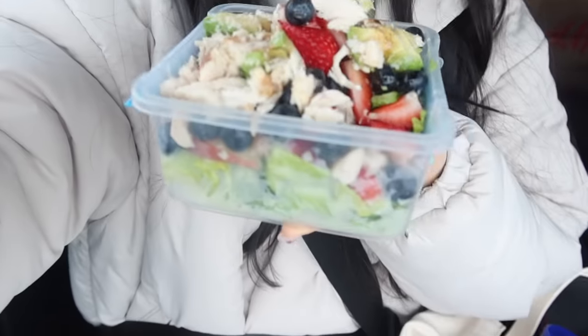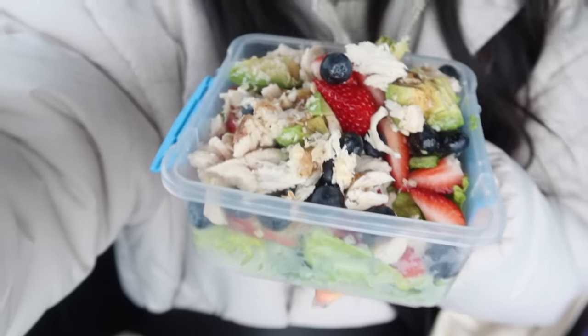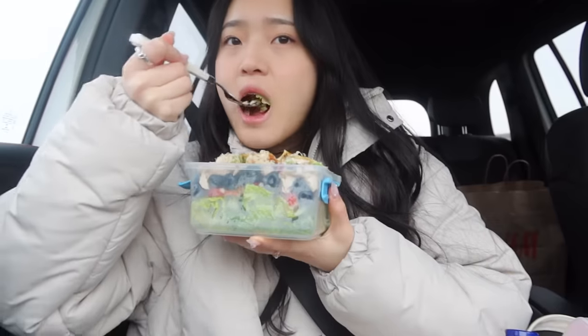I'm having salad in the car for my breakfast, but this salad is so good. It's like my favorite thing to eat.